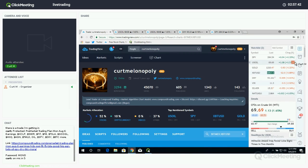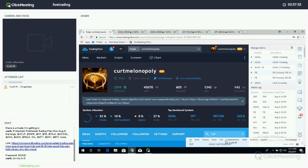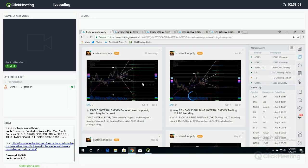Okay, so we'll go into some of these alarms. EXP. So EXP had excellent earnings. We've got the chart dialed in. It's been very predictable for us.